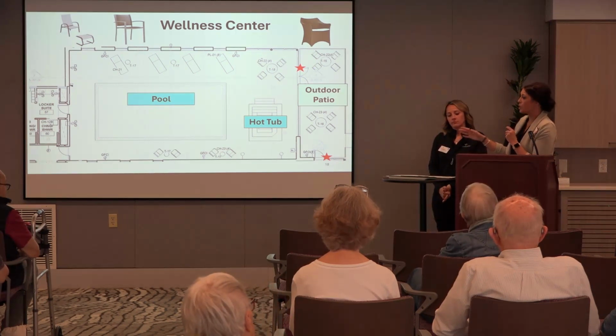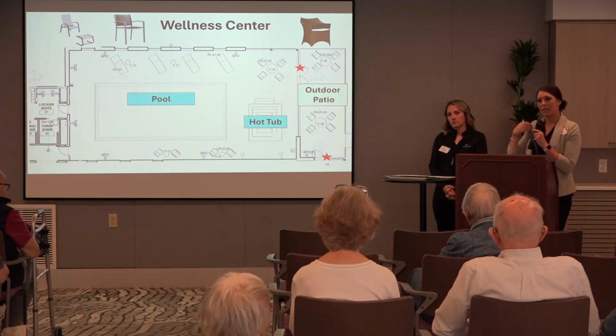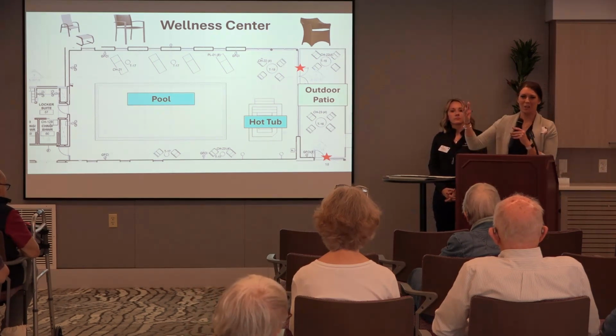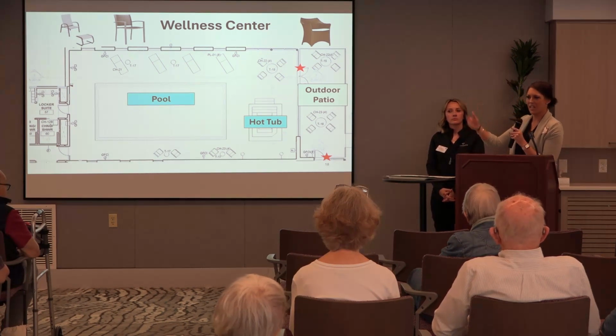We would like to encourage folks, if you're going to use just the patio, to go through the fitness studio side. One, for safety, but if the floor is wet, we don't want to be tracking, you know, mud and dirt, leaves, things like that through the pool.